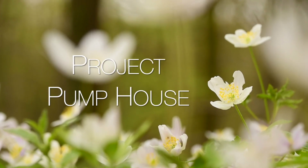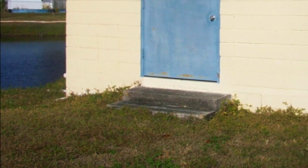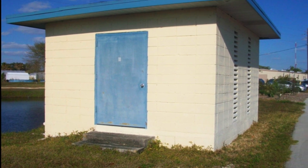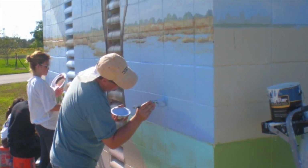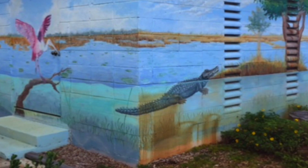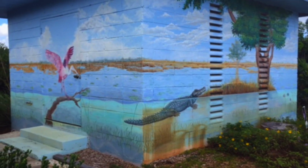That same year, in 2011, I was requested to make the old pump house more attractive. As you can see in this picture, it was an eyesore. We requested the Fort Lauderdale Art Institute to do a mural class project. Everything painted, either plant or animal, had to be a Florida native. As you can see, they did a beautiful job at that and learned more about Florida native plants and animals in the process.